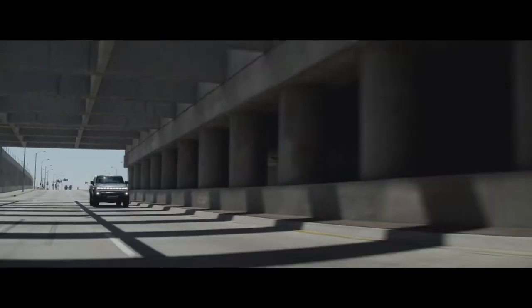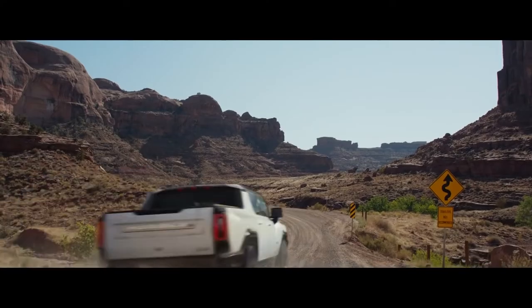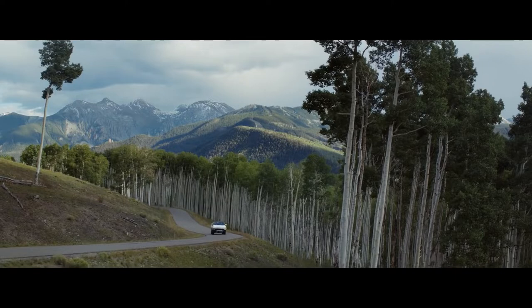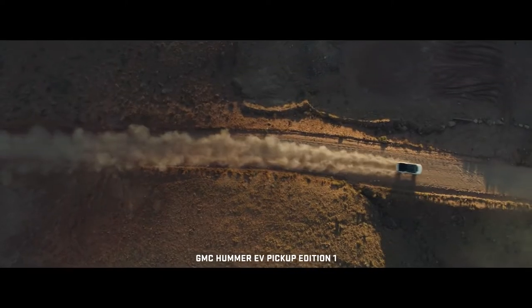Introducing the world's first all-electric super truck, the revolutionary GMC Hummer EV. With no limits, no emissions, and no equals, it will leave everything you thought possible in a cloud of dust.